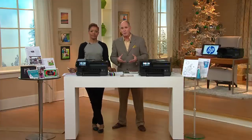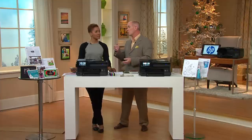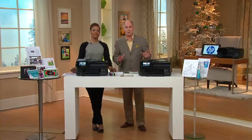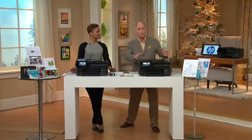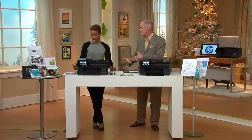As a gift idea, if you want to give the gift of electronics, sometimes you have to know what the brand name of phone they carry, what type of tablet, what type of computer. With this, none of that matters. And everyone wants to be able to print photos from their phone, documents and photos from their tablets. This works with all of it. My wife is a Mac. I'm a PC.